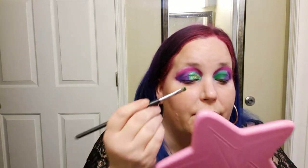Normally, I do glitter after my foundation, which then I always regret because it gets all over my freshly done face, and then I'm mad about it. So this time, I was smart enough to be like, no, I'm going to do it first so that I can remove. Ooh, look at that. Look at that. All right, now we're gonna do the other side.